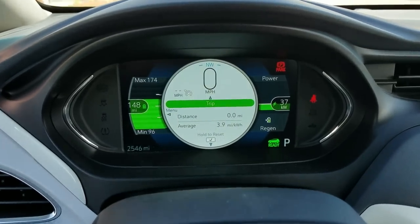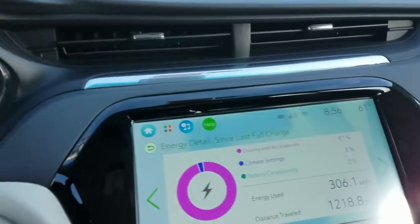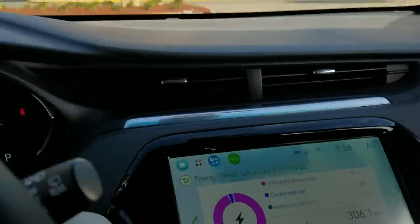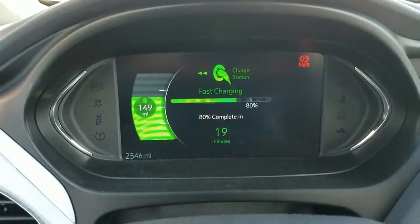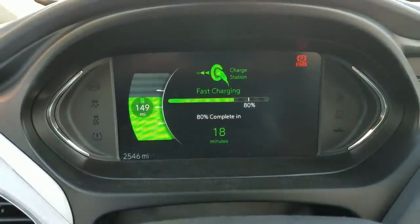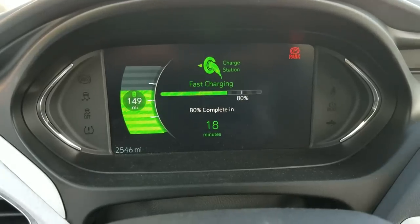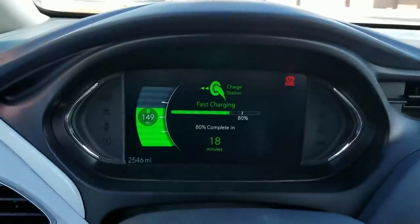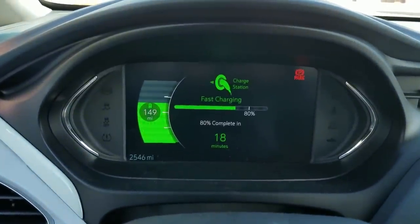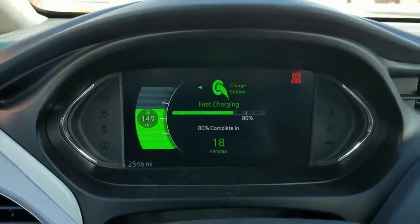If I were to turn off this vehicle right now, get a quick shot there, it's 8:56. If I were to turn this off, it shows 80% will be complete in the next 19 minutes. So, 18. So as soon as my wife is done at Hannaford, we will unplug it. That might take the next 10 minutes or so. So we'll probably get real close to that 80% threshold there.